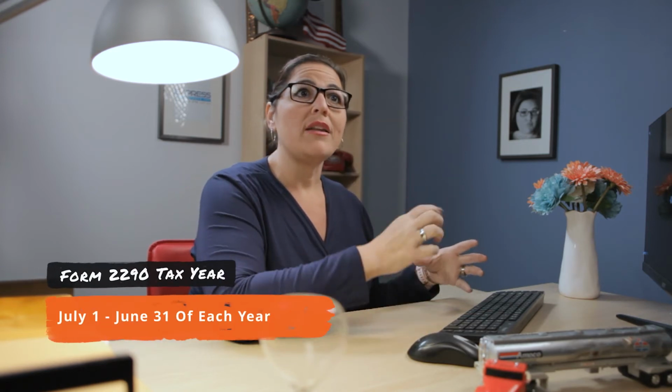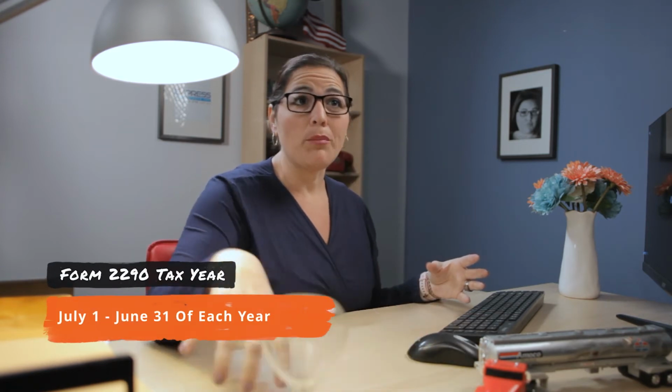A lot of times people think that they don't need to file their 2290 until it's the month that their plates are expiring, and that is simply not true. The 2290 has its own guidelines, and the 2290 is due by August 31st each and every year. It doesn't matter when your plates expire. So if you filed back in July or August of 2021, that is the 2290 that you will use even in March, April, May, June of this year. That 2290 is good through June 30th at midnight.